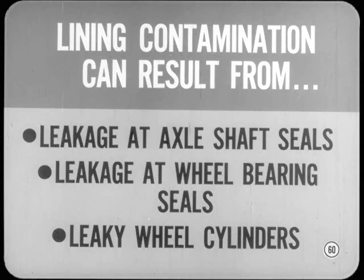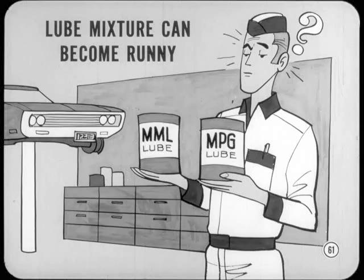In addition to careless handling, lining contamination can also result from leakage at axle shaft seals, front wheel bearing seals, or leaky wheel cylinders. The lining, of course, must be replaced when other repairs are made. If you mix different types of front wheel bearing lube, the mixture can become runny and leak out onto the lining. So play it safe.